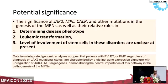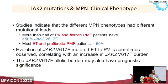Because as a clinician following up these patients over a period of 7, 8, or 10 years, you'll find these patients evolving: polycythemia going into myelofibrosis, myelofibrosis patients going on to become MDS or acute leukemia. Do these three driver mutations have an important role? And what is the level of involvement of stem cells in this disorder? So I'll briefly focus on these two aspects, determining the phenotype and the leukemic transformation by these three driver mutations in the MPNs.